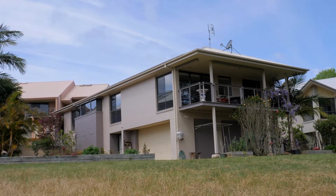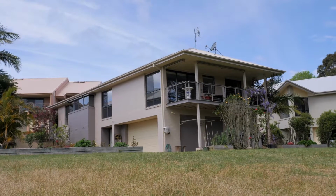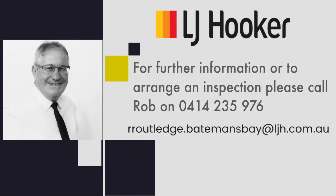So what are you waiting for? The last unit Rob listed in this complex didn't last long, and I don't think this one will either. For more information or to arrange an inspection, please contact Rob from LJ Hooker Batemans Bay.